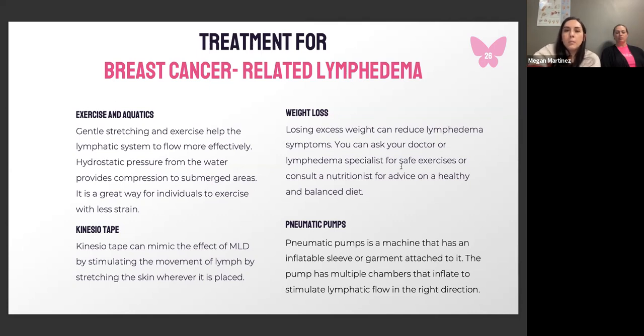And they even have some that will do that graded pressure, where it'll start by clearing the lymph nodes that are closest to your body up here, and then it'll work its way down, and then it'll come from more the end of your limb and work its way back up to push the fluid back.